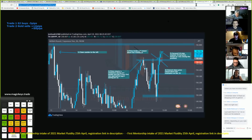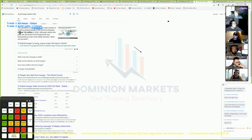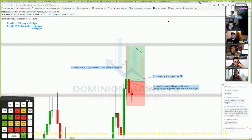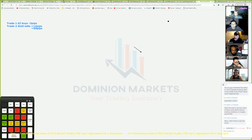Take a look at this. World hunger deaths 2020. 83 million people died in 2020 of world hunger. Can you imagine someone can't eat and they die because they're just hungry? That's more devastating than the 3 million people who died from the thing over there. The pandemic could increase the total number of unnourished people in the world by between 83 to 132 million. Yeah, I didn't know it was this much at all either, man. This is huge. Crazy.